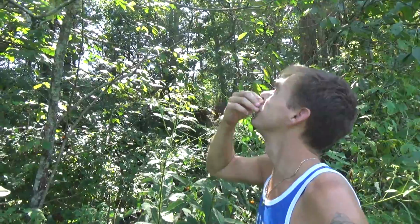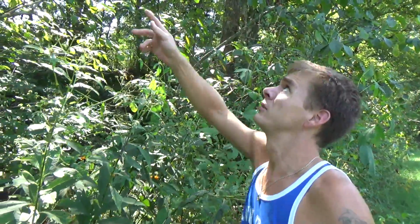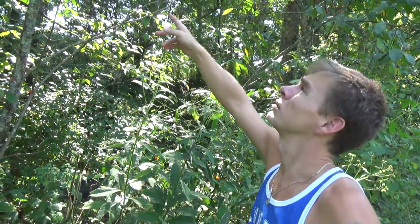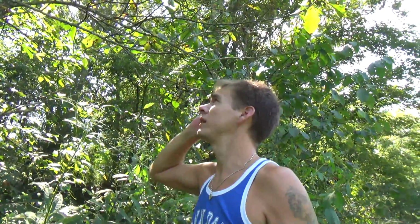I'm trying to do this. I see a couple bigger ones way up top. Those weren't the ones that I noticed the other day. And these are big trees, guys. These trees are close to 30 feet tall going up there. When they grow in the woods, the pawpaw trees are really, really tall and skinny.